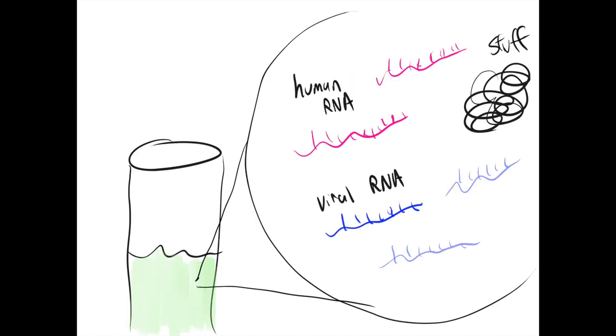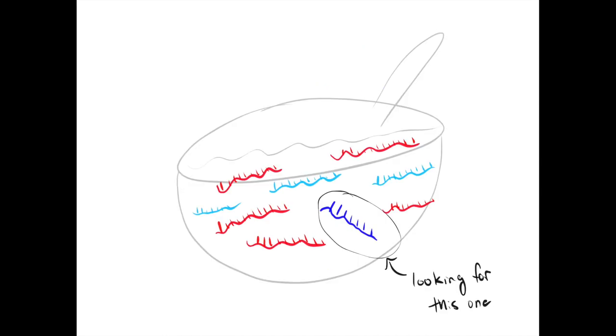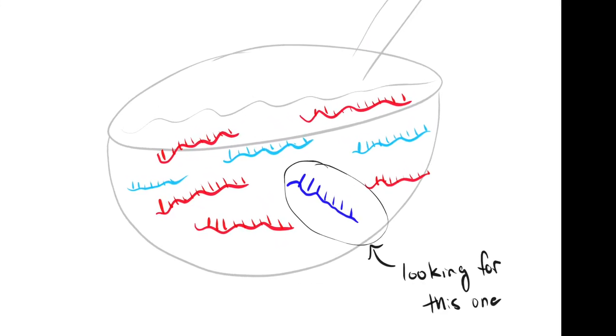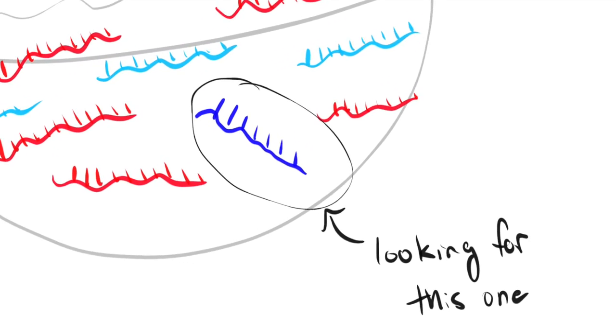But to do this, we have to change all the RNA in that chunky sample to complementary DNA. So we add some random primers and reverse transcriptase, and all existing RNA, the RNA from virus, the mRNA from human cells, the mRNA from rando bacteria, all of it is converted to complementary DNA, or cDNA. So now we've got the soup of DNA representing random genes of the patient, the coronavirus, whatever else is living in the nose, but we're looking for pieces unique to coronavirus.